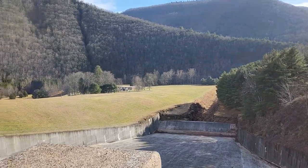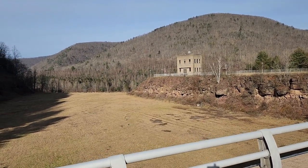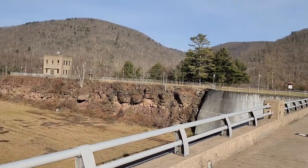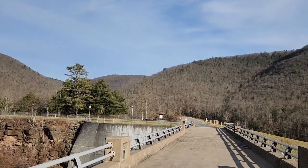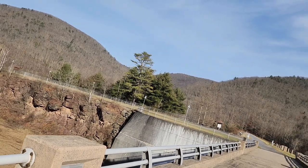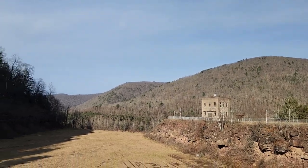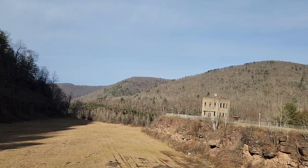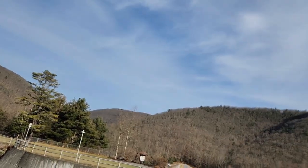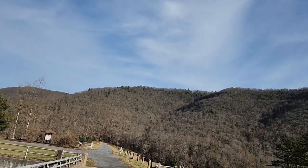And there's the utilitarian house of the George B. Stevenson Dam. All right. Like, where's the water, guys? It's all dried up. What happened? The creek that comes off this is beautiful, though. Look at the mountain, look at the hills and trees. And wow. It's amazingly quiet up here, too.